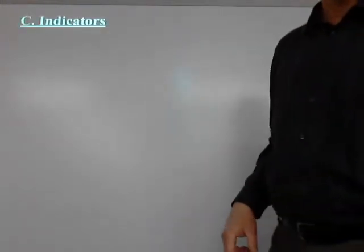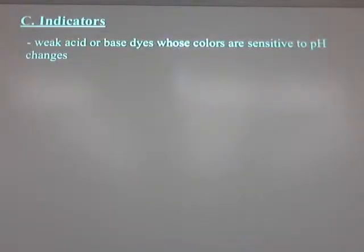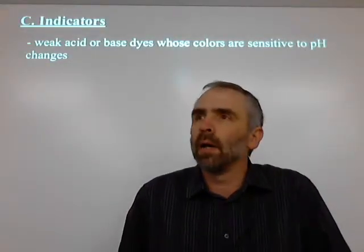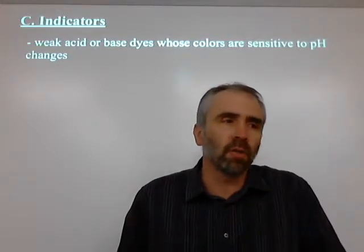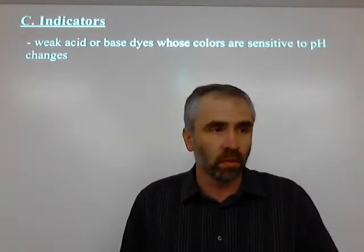I have some examples here of some indicators. We've already seen one. What is an indicator? A thing that turns either one color or another based on the pH. What have we already seen? Litmus. Yeah, litmus was one. Litmus, I think I told you, comes from lichen plants that grow on rocks, and they're sensitive to pH changes. They have a molecular change, and they change color depending on if it's acidic or basic.